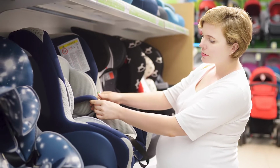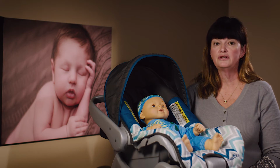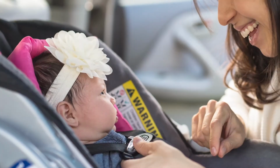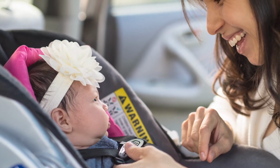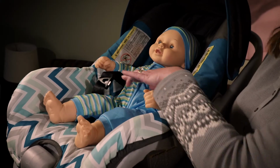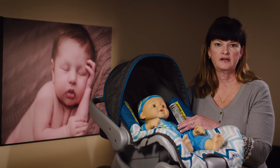This guarantees your warranty. When installing your car seat, you will need to read the instruction manual for your vehicle and the baby's car seat. Your baby is safest riding rear-facing until they maximize the weight and height for the harness in their car seat. The child should not be turned forward-facing before 2 years of age.